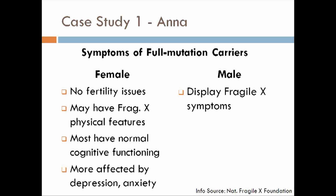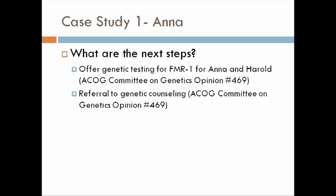So next step. In this case, we would offer Fragile X testing to Anna and Harold. Were she not pregnant, we would start with the brother and ask that the brother be tested, and then offer Anna testing. However, since she's already pregnant, we would consider, in the interest of time and providing additional information to this family, testing Anna and her brother concurrently.